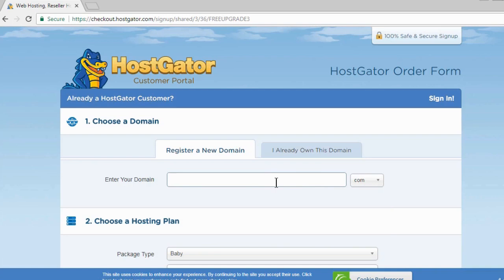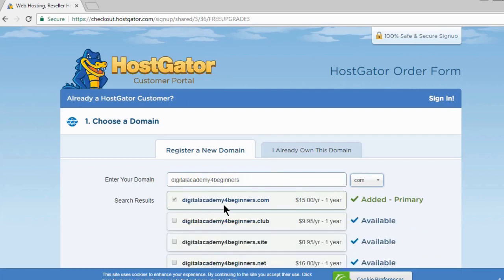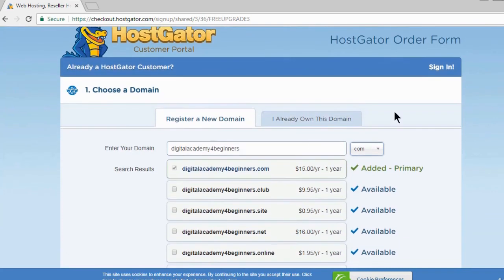I'm going to enter one name in. I've typed in a name here, Digital Academy for Beginners. I'm just going to press enter on my keyboard, and it's doing a search. You can see here that name is available. And if you want to go for other options, apart from the .com, like .club or whatever, you can select it.